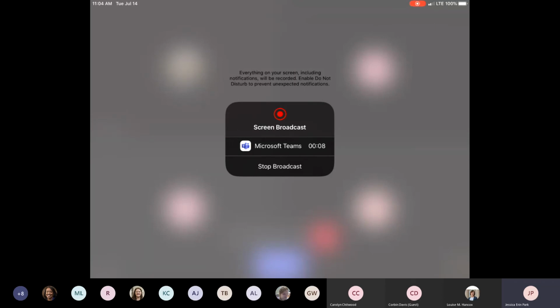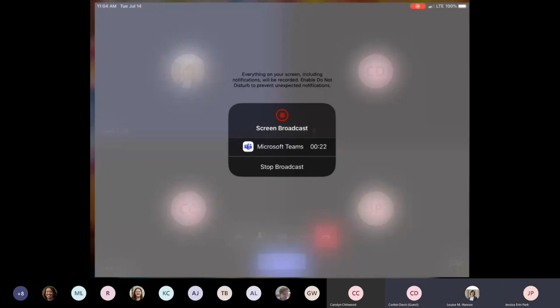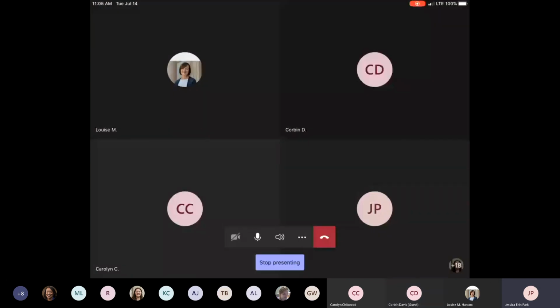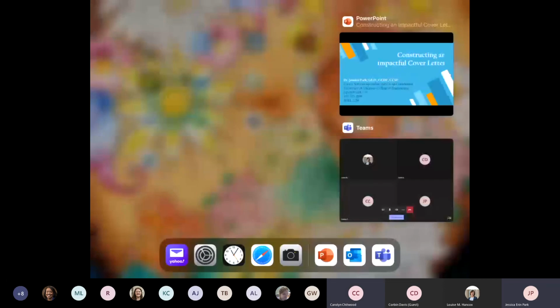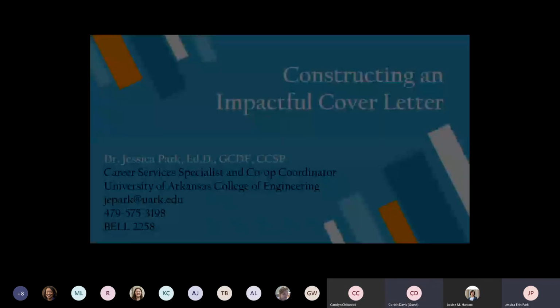Can everybody see what is on my screen? If somebody wants to just unmute and say yes. We don't see a presentation, but we do see something that says screen broadcast. Okay, you're back. I'm trying to also open a PowerPoint. Do you want me to throw it up for you? There it is. It does seem a bit laggy. There you go. Oh, I forgot Teams has that 16-second delay.